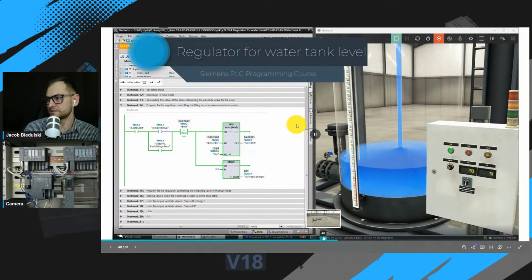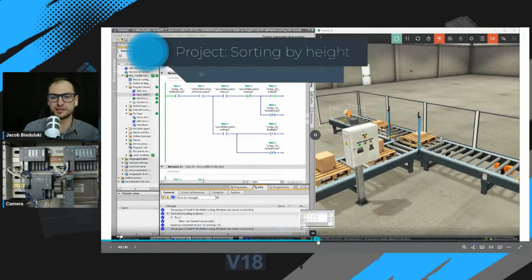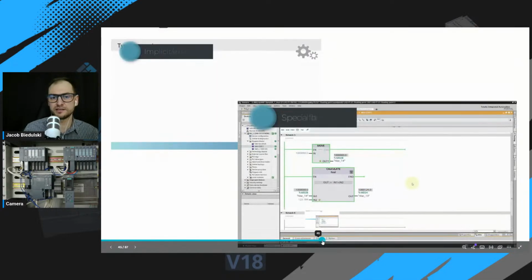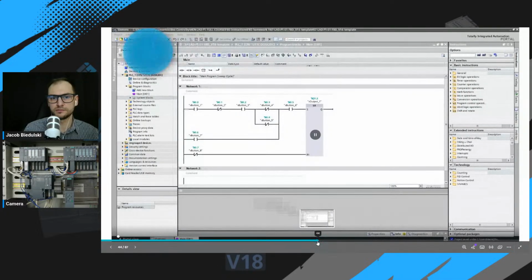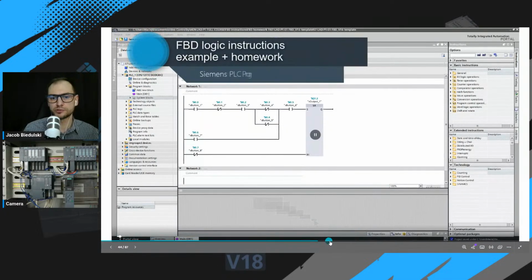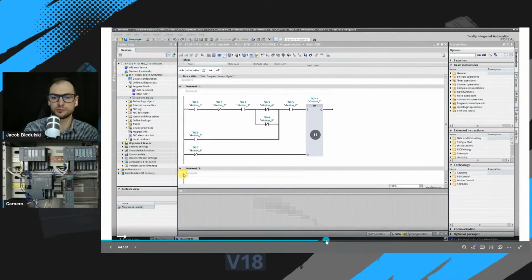In our course, we have different projects. Okay, this is the sorting line for the pallets, and then we move on to programming with FBD language, which is similar to ladder. You have to know the difference and how to convert each other.